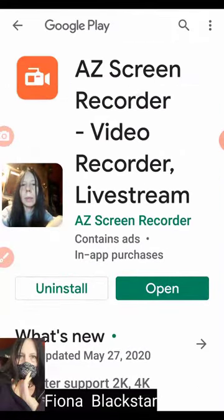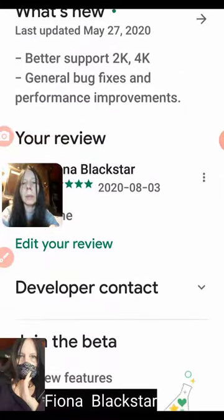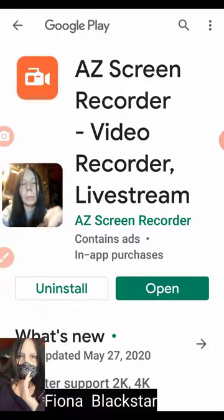Here is where it is at Google Play. You can see it on the screen. It also does live. So you can use your pen and stuff to write on the screen and capture pictures and show what you're talking about while you're doing a live. This makes it a pretty cool tool. And it's got some pretty good ratings, and it also has really good features.